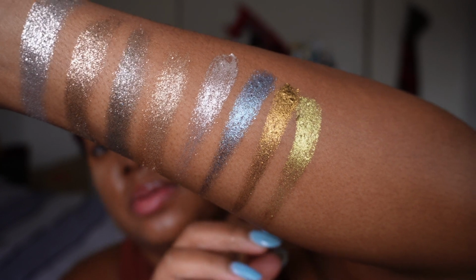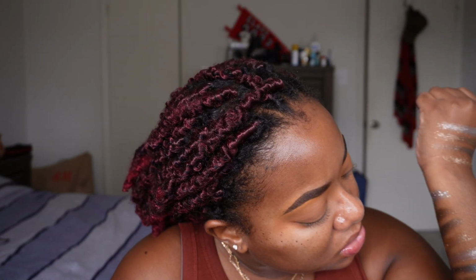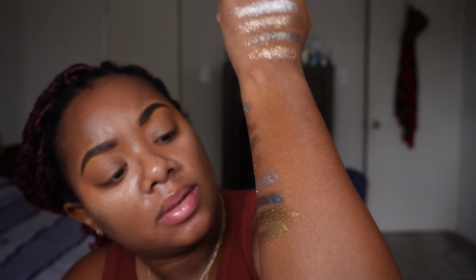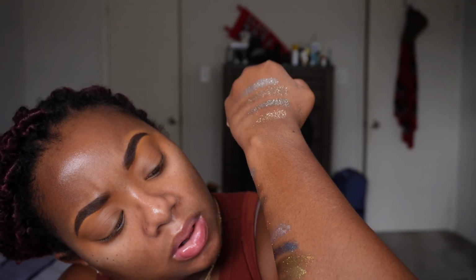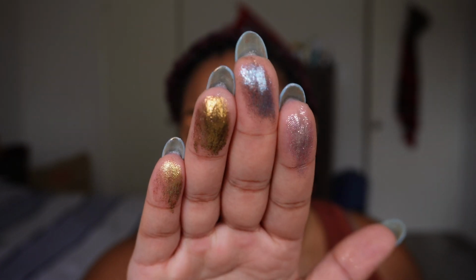Oh, that's pretty. Let me spread this out. This Cora shade is gorgeous. And Luna definitely has that blue purple multi-chrome dual chrome thing going for it. Again, I still have so much product left over. Like, I'm not gonna keep double swatching.